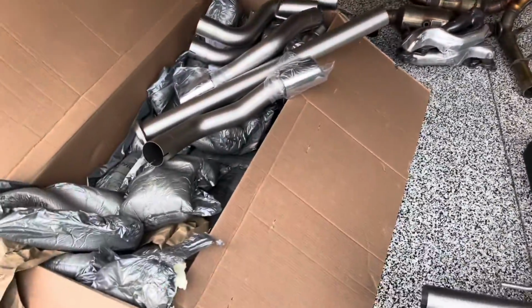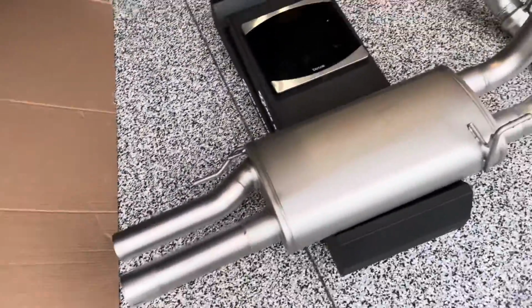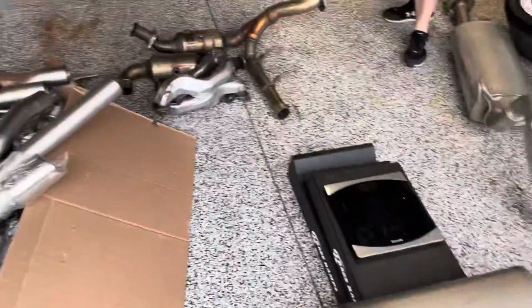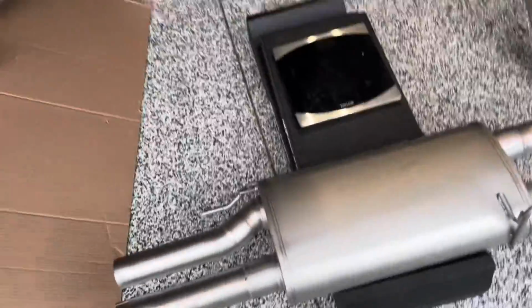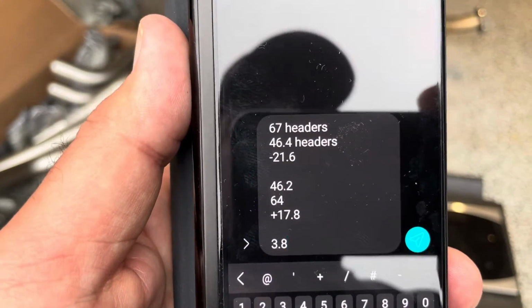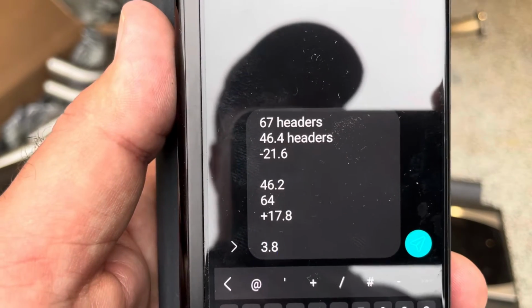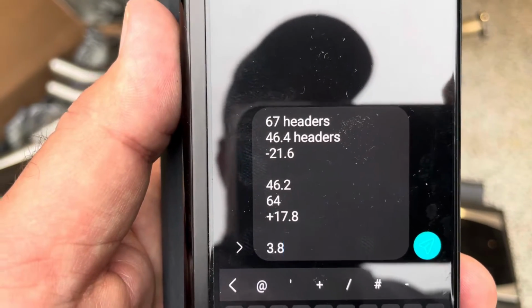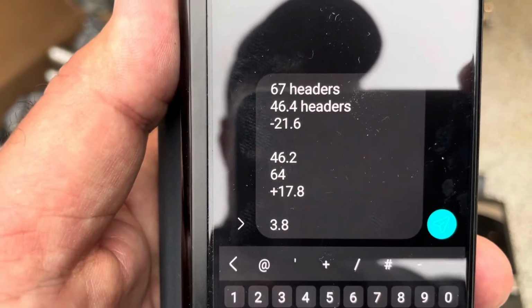Guys, we just got done weighing the full LTH system and the headers. We weighed some stuff separately, individually early, but I'm just going to put it in one part on the clip here. So when the weights came down, we basically had 67 pounds on the factory headers and catalytic converters. We had 46.4 pounds on the high flow Eco Cats and LTH headers. So we dropped 21.6 pounds with the headers.